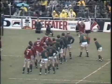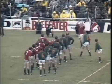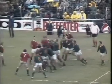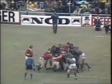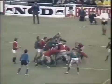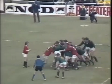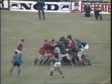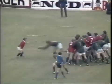Very vital line out this from the South African point of view. I should imagine from the British Lions point of view as well. They'd like to win it. Colclough, a good jump. Lions using the rolling maul. Graham Price, number 3, lending his support, taking him on the side there.